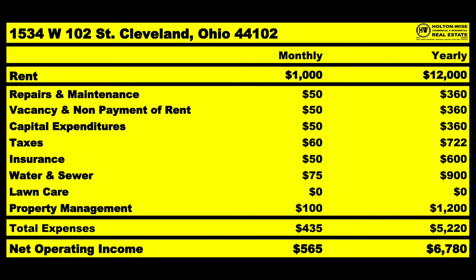Water, sewer, 75. Lawn care, again, tenant will do that. PM, 100 bones. So on average, we should spend approximately $435 of that $1,000 a month that comes in, leaving us with $565 on average.